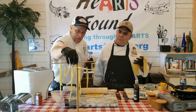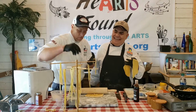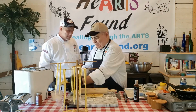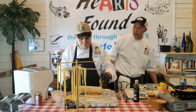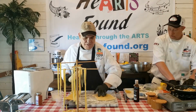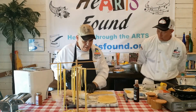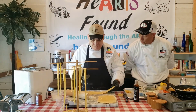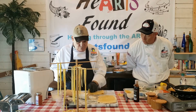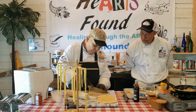So this, before the commercial way of drying pasta, this is how it was done. Chef Jackson now is going to show you how to do it the old-fashioned way. He's kind of old school like that. So what I'm going to do is take this last piece that we already have, trim it up a little bit, fold it like this, and make some ribbon cuts.